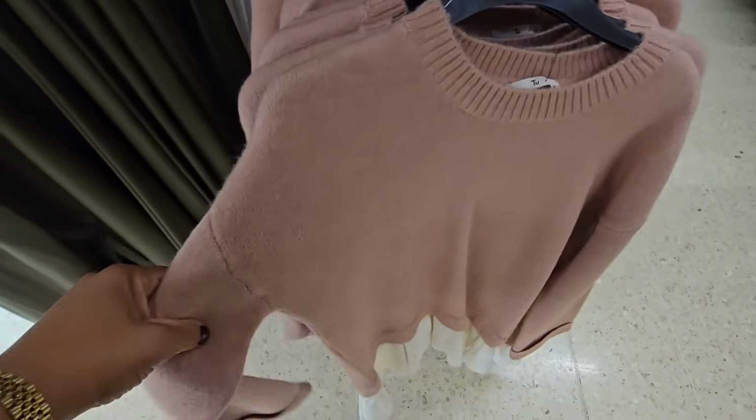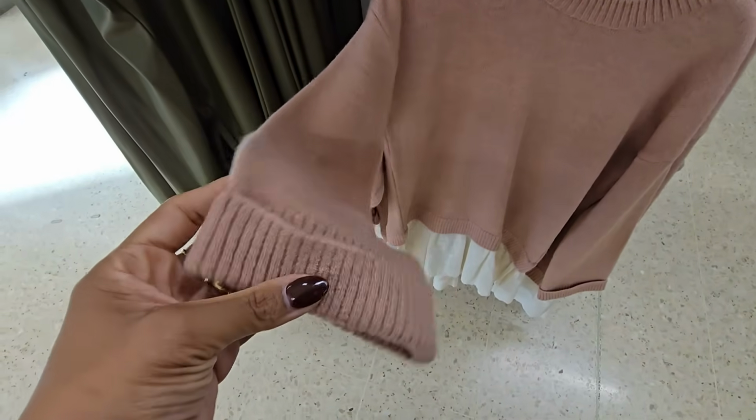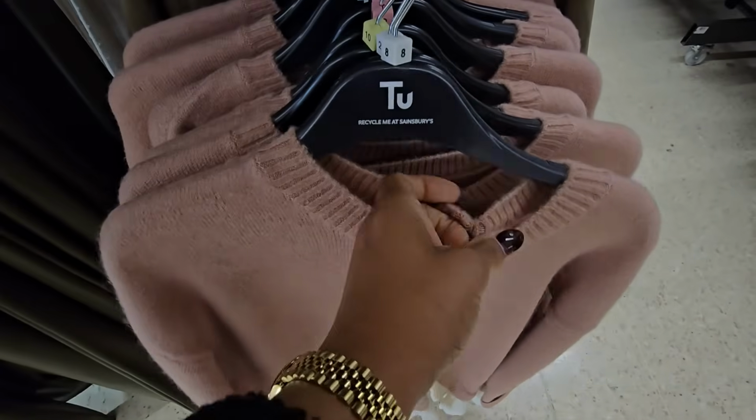I don't really like faux leather trousers myself, on myself. I love them on everybody else, but I just feel like they don't suit me. But they were really nice.